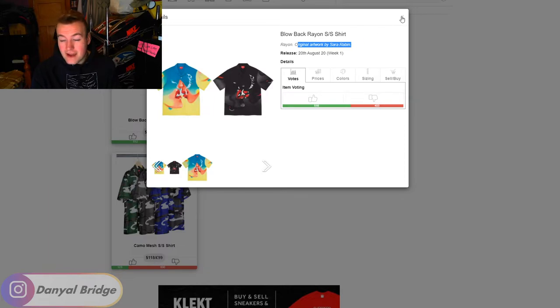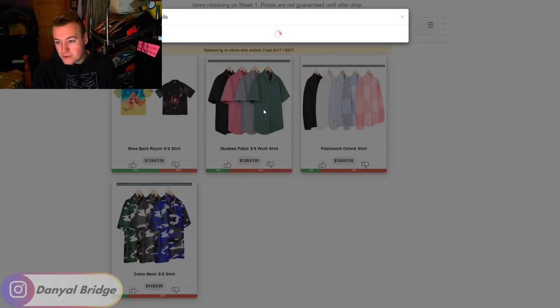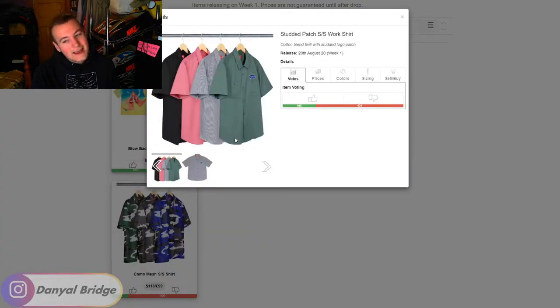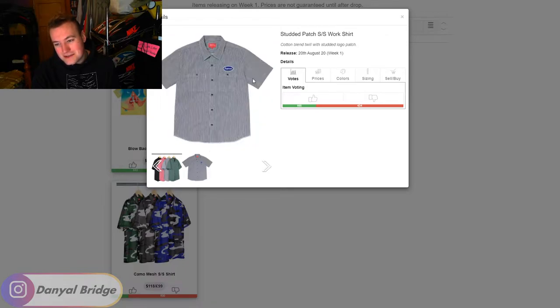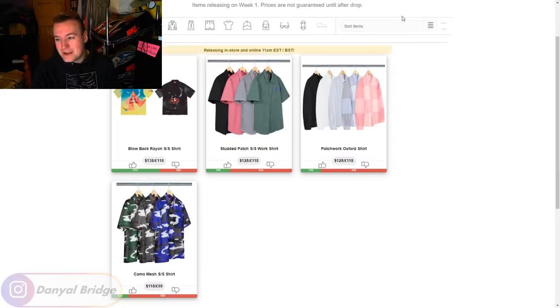But yeah, I don't think I'd pick that one up from this week. Next we have a studded patchworks short sleeve work shirt. Nothing super, super crazy about it. It's got a studded Supreme logo on the left breast, just above the double pockets. I can't really do double pocketed tees. They look a little bit ridiculous. So it's not gonna be for me on that one.